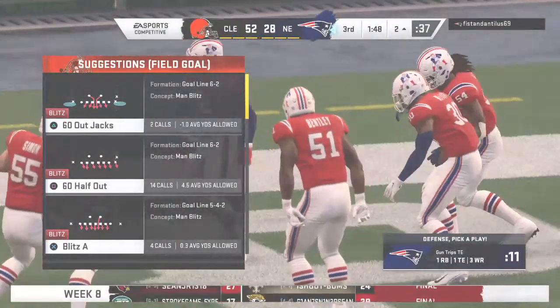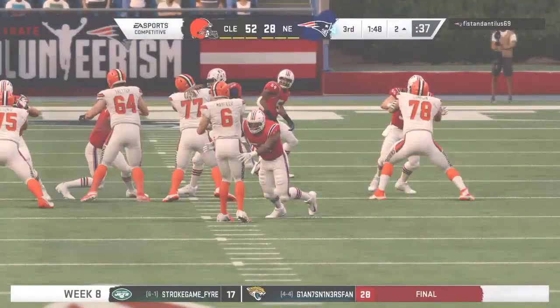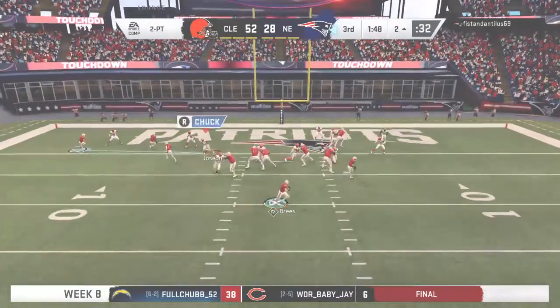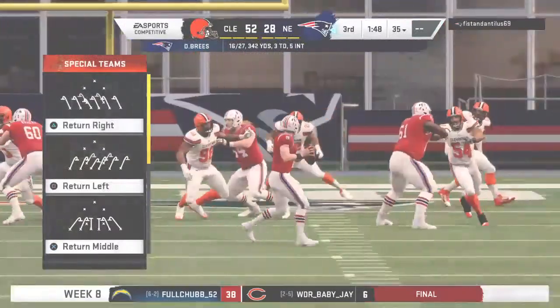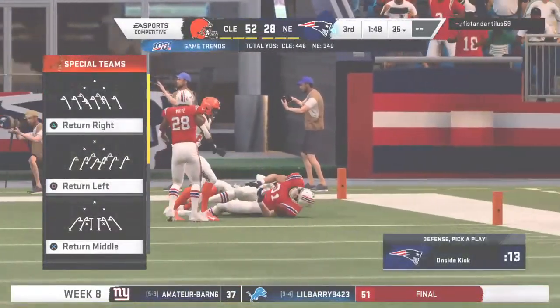Charles, we've seen them target one of their main weapons time and time again. Maybe they went to that well too many times there. Yeah, and it's so difficult to determine how many times is too many, because how many times have we seen a team go and play and say, until they stop us, we'll keep going. Well, they got stopped on that one, and it cost them 6 points. Throwing there, but this pass is going to wind up incomplete.